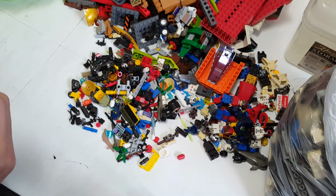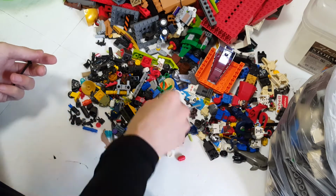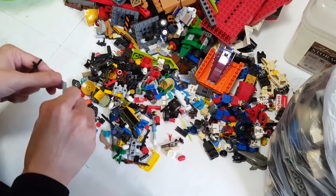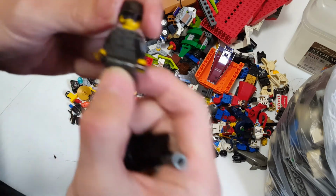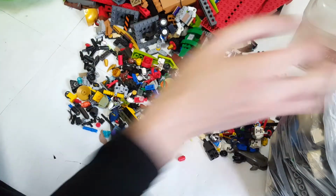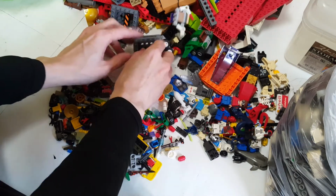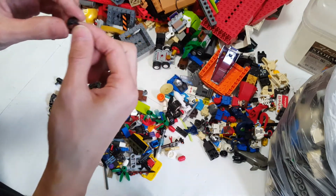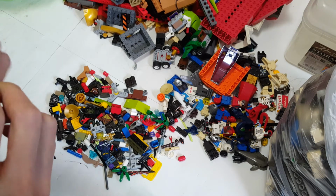A lens, with an X. I don't know about this one. The lens is a genuine one, should be. Another bazooka. Look at this guy with all the custom painting. It's disgusting. Shouldn't have done that, actually. Oh, what is this? Oh my god, what's all this?